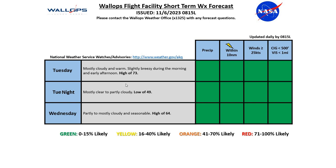And for Tuesday into Wednesday, Tuesday mostly cloudy and warm. We'll see slightly breezy winds in the morning and early afternoon, a high of 73 degrees. Looks like those winds should be gusting to about 21 and 20 knots, so should see those winds well below our wind advisory criteria of 25 knots, but can't rule out a random gust, possibly 23 or 24 knots tomorrow morning into the early afternoon hours.